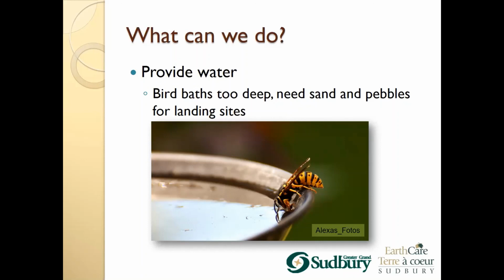Have some sand for the minerals, but also some pebbles. They need landing sites because insects can fall in and drown. So pebbles or pieces of sticks and things like that. As you can see with this wasp, it's quite precarious. If that water was a little bit lower, it would be much more difficult for it to drink and it might fall in.